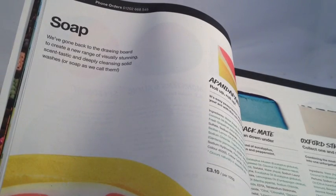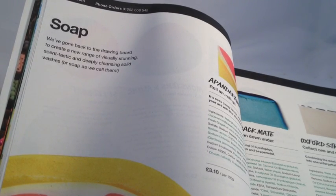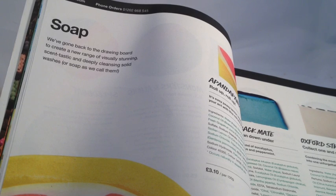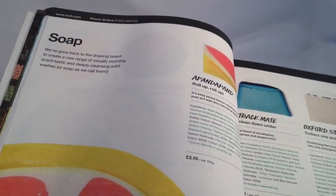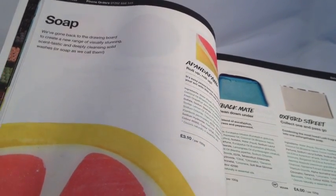Okay, here are the soaps. It says we've gone back to the drawing board to create a new range of visually stunning, scentastic, and deeply cleansing solid washes, or soap as we call them. And I agree, they're new soaps. They have so many. They're so colorful.